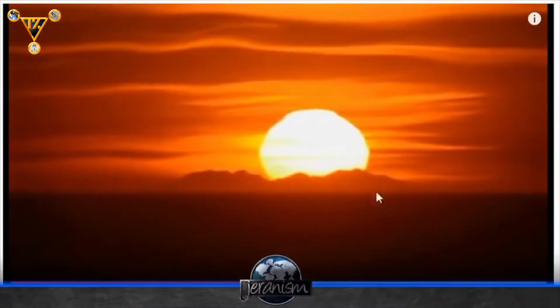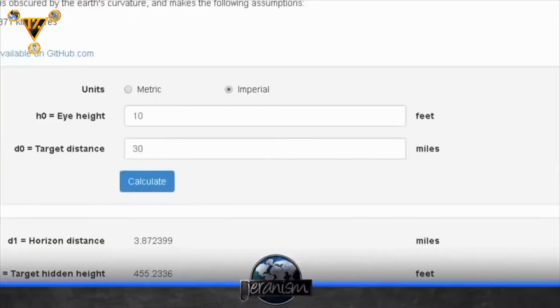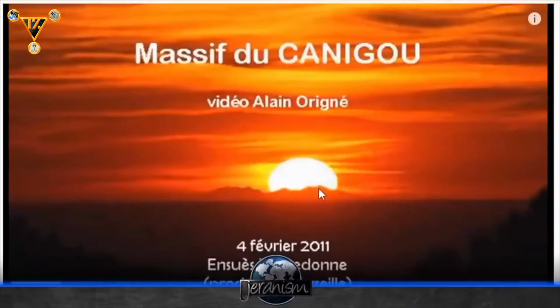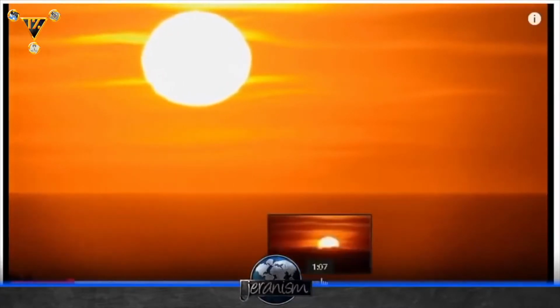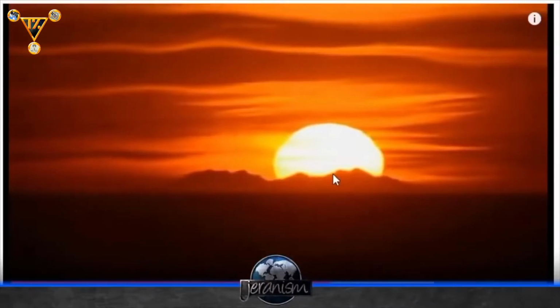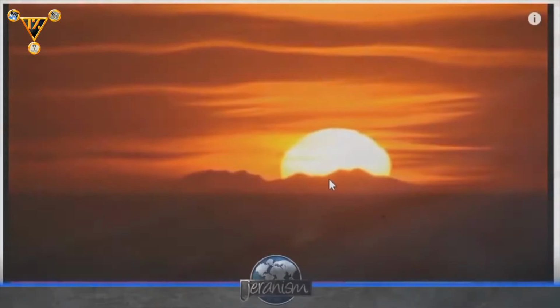And if you put in the curve calculator, here, an eye height of 1,000 feet at that church in Alash and a target distance of 175 miles, you get a hidden feet of 12,380. The mountain peak of Canigou is 9,400. So you're talking about 3,000 feet. These mountains should be, the very tip right here, should be 3,000 feet below the curve. So what do you believe in that's floating these to the top? What is lifting mountains to the top? It's just not what they say.